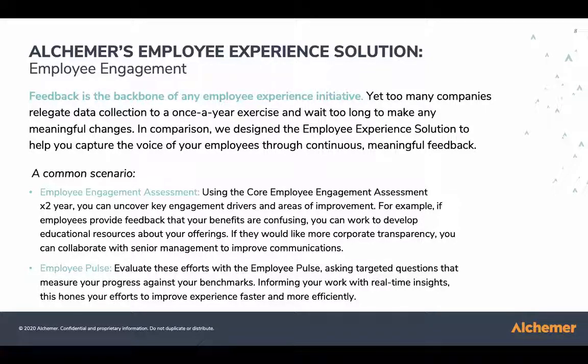In addition, the data and feedback collected from these surveys will help HR teams understand how to manage your high performers, how to turn your B performers into A performers, what's working and what's not, areas of quick wins, and areas of investment.